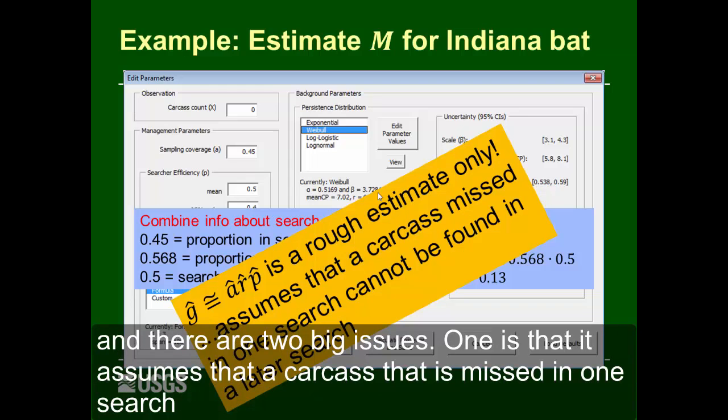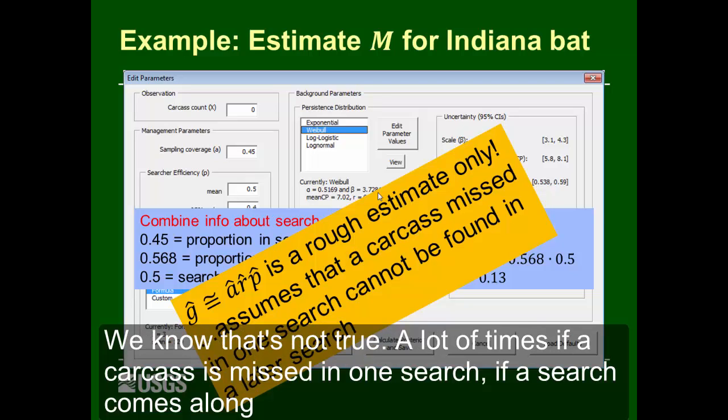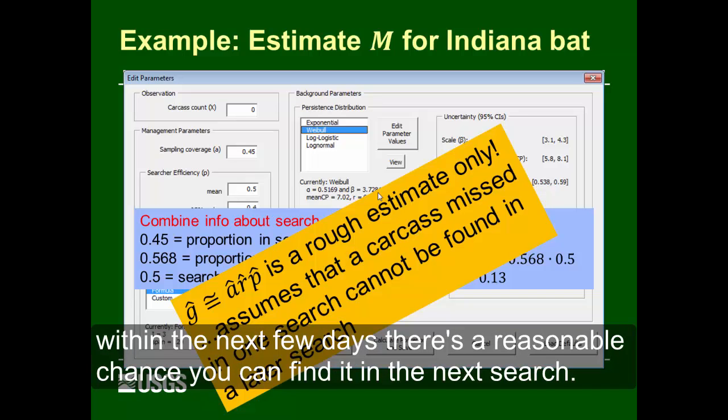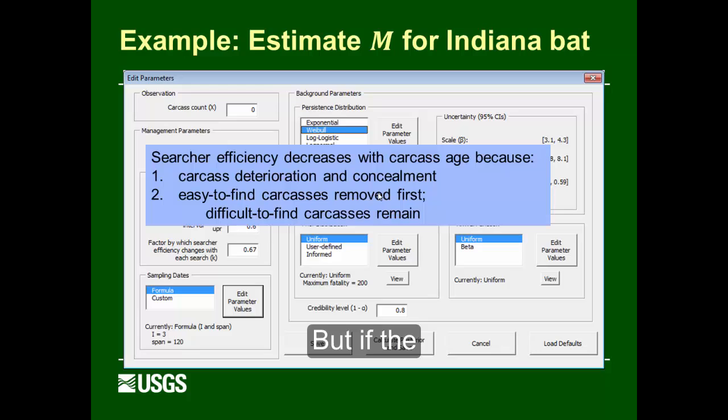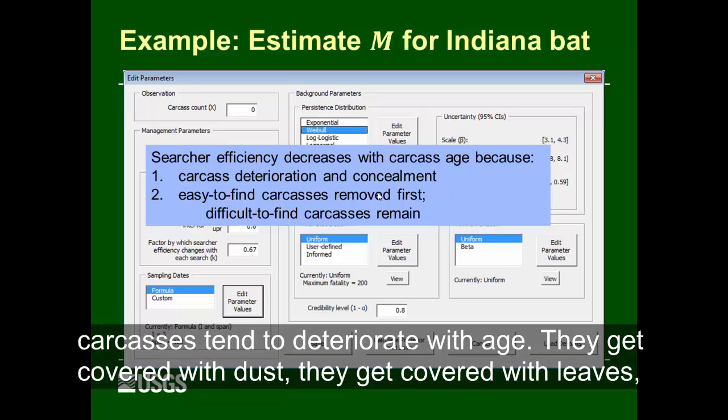One is it assumes that a carcass that's missed in one search cannot be found in a later search. We know that's not true. A lot of times, if a carcass is missed in one search, if a search comes along within the next few days, there's a reasonable chance you can find it in the next search. But if the carcasses are missed in one search, they're probably less likely to be found on the next search because carcasses tend to deteriorate with age.